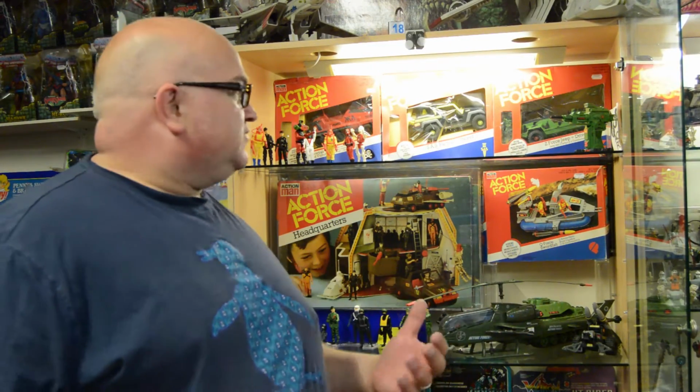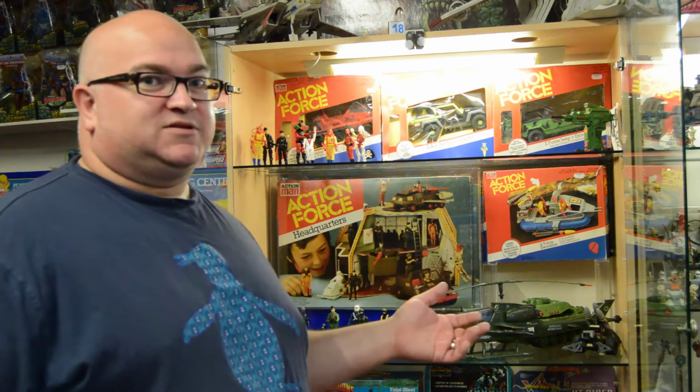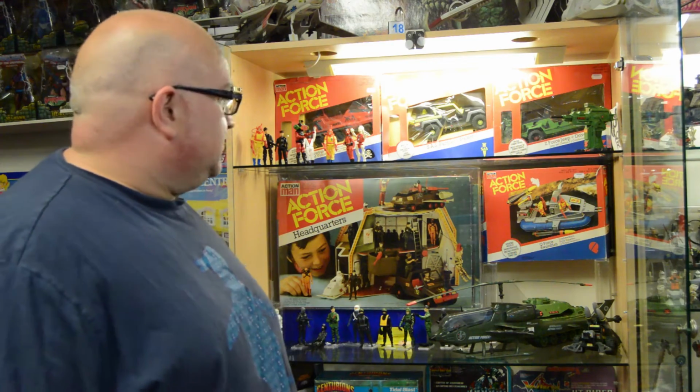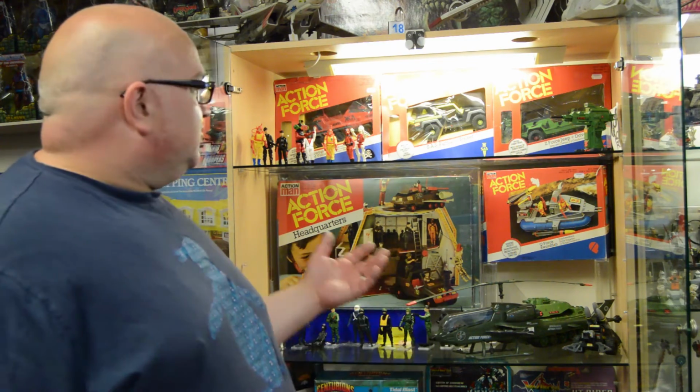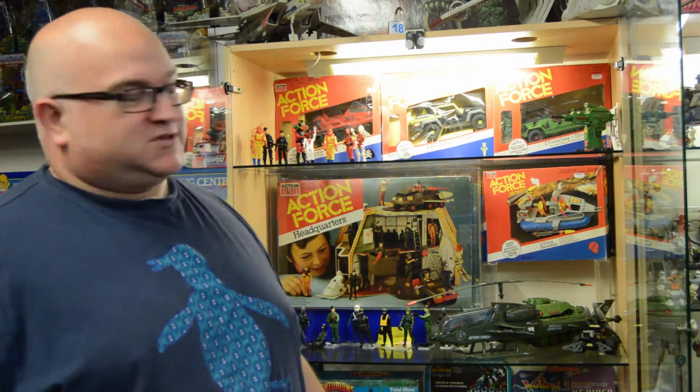So in here we have Action Force. We don't have a lot left. We did have loads, but we seem to have sold out. All of a sudden there's been an upturn in the interest in Action Force. Whether it's a kick on from Star Wars getting really expensive now. But the only thing that really isn't, is still a bargain in my opinion, is the headquarters. We've got 3 examples at the moment.